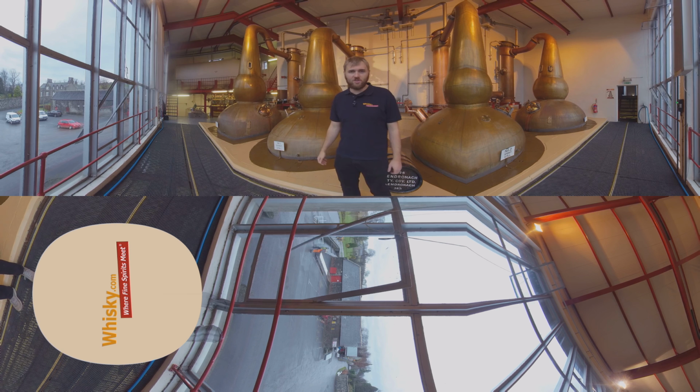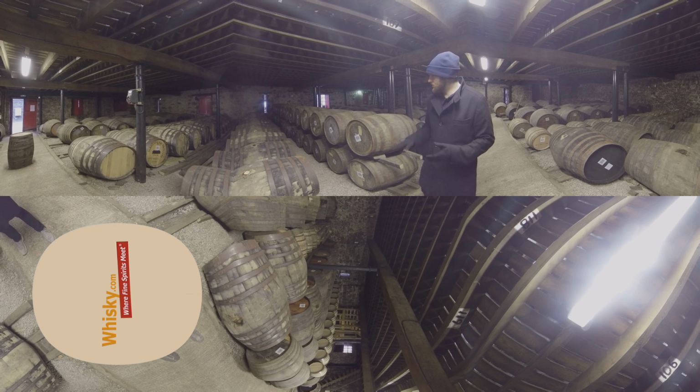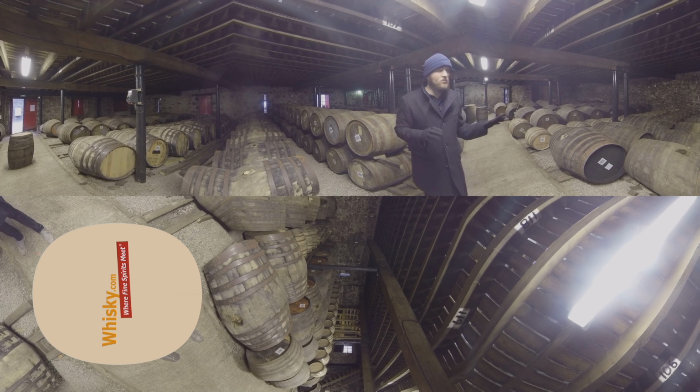And now let's continue to the warehouses. This here is one of the dunnage warehouses. Dunnage warehouses are usually racked 3 high, and if you look around, they're not quite full. So this is one of their half-empty warehouses. And as you also look around, you see there's a big amount of sherry casks here. And this is about 85%.